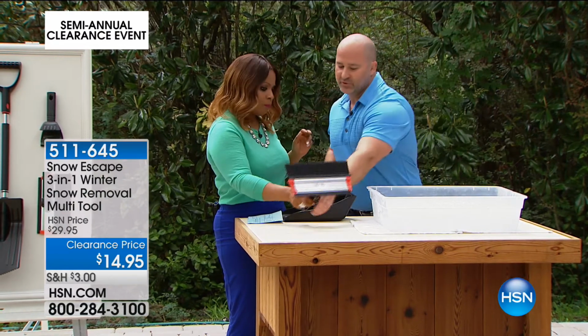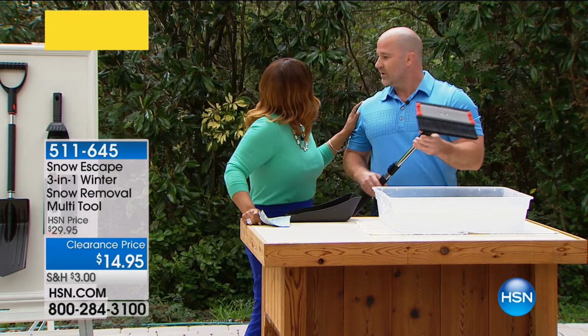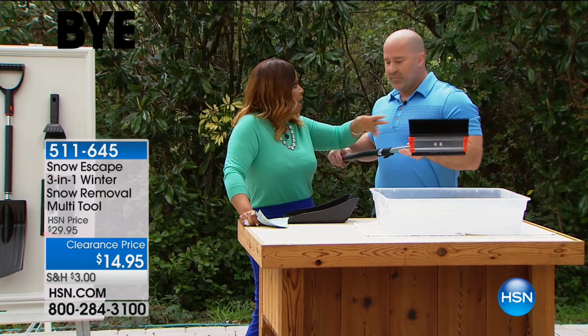You know what I love to use it for? I also like to use it to squeegee off my truck when I wash it in the summer. That's a good idea. And what about all the love bugs and things like that that get on your truck?